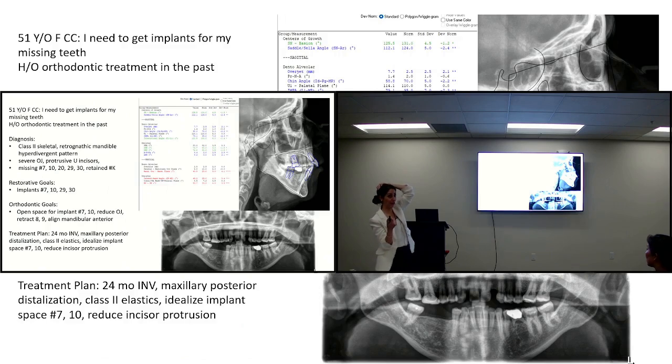Extremely hyperdivergent. Look at this mandibular plane. I mean, this is as steep as it gets. And a huge overjet. And then the periodontist wants me to open space for 7 and 10. How am I going to open space without protruding 8 and 9 further? It's almost impossible. Truth be told, we'll see when I show you the finish.